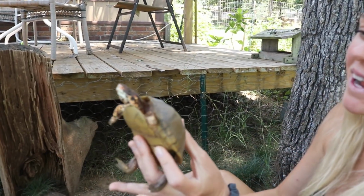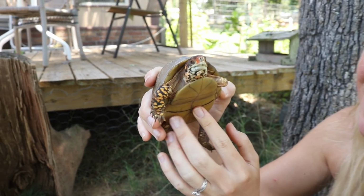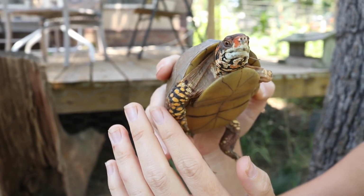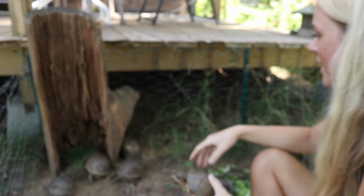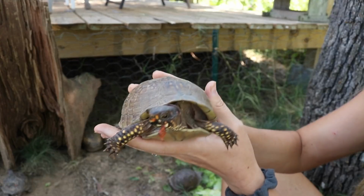So this is Tina, and then this guy right here, this is Tony. He only has 3 legs, but that's okay. Yeah, you don't need 4 legs if you're a box turtle. I think all you need is 2. He gets around just fine. Yep. And then this one right here, she's our biggest female.